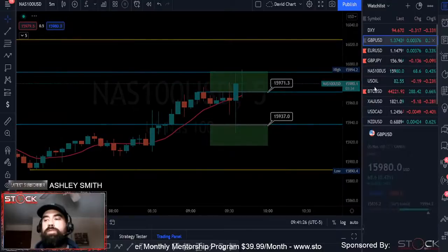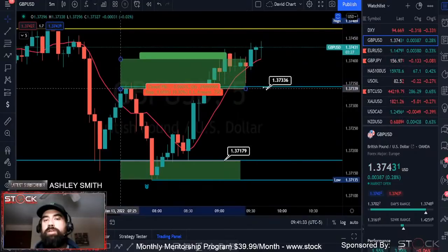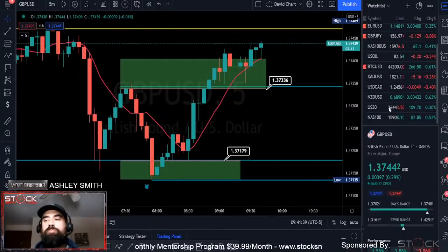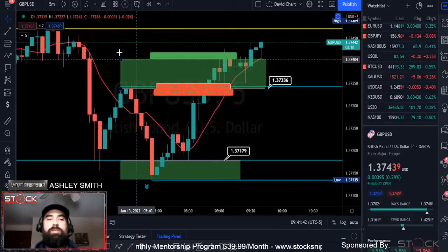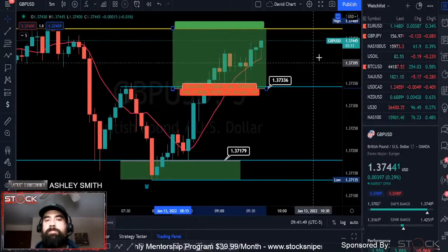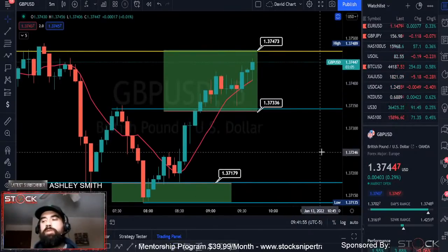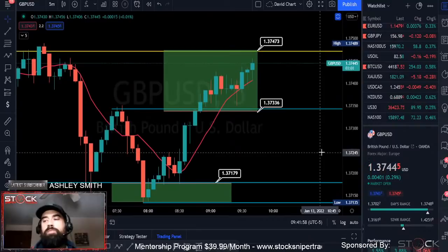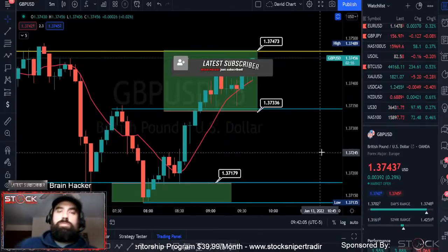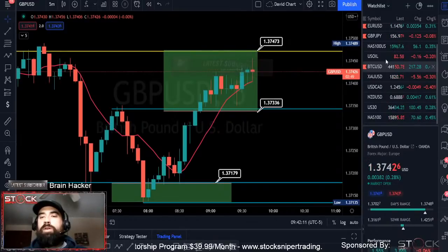GBP USD, let's check it out. Okay, GBP started to rise a bit, guys. You can see, but not much action. It's starting to rise a little bit higher. Okay, so it is starting to rise. So take profit for GU, guys, is right up here. Had it charted out before. Okay, looking all right if you're in GU still. GU is pumping. Let's watch Nasdaq and US 30, guys.